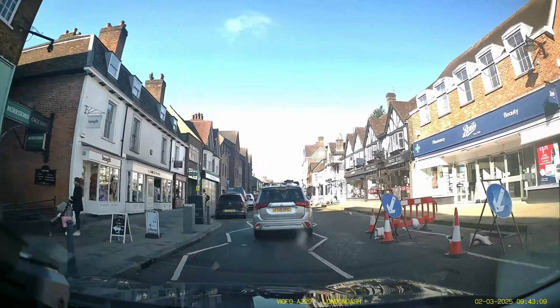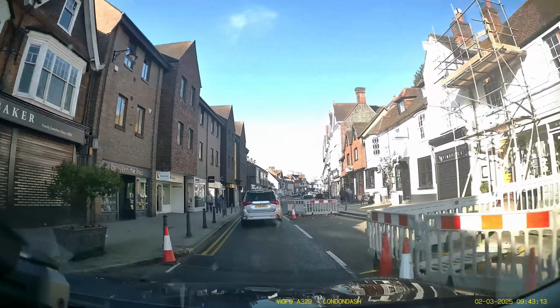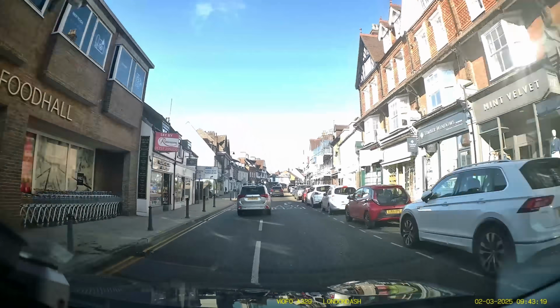So let us know in the comments down below, do you think that was queue jumping or using the whole of the road? I personally think it was queue jumping, or he just wasn't paying attention rather than queue jumping.